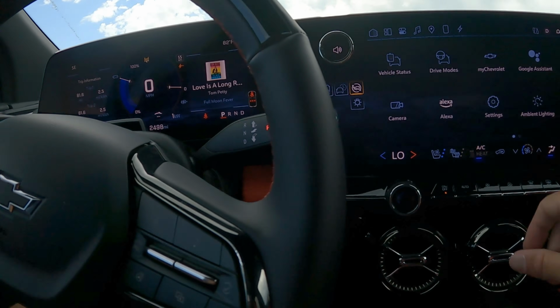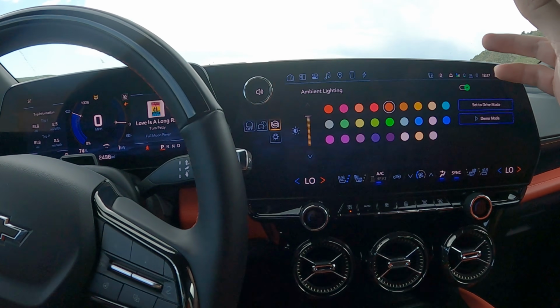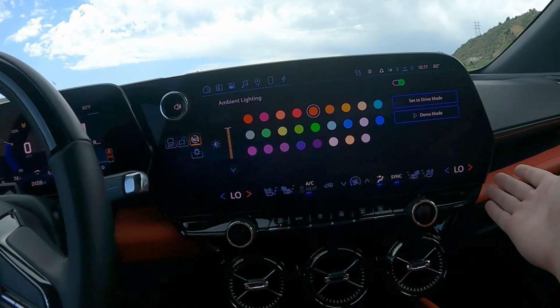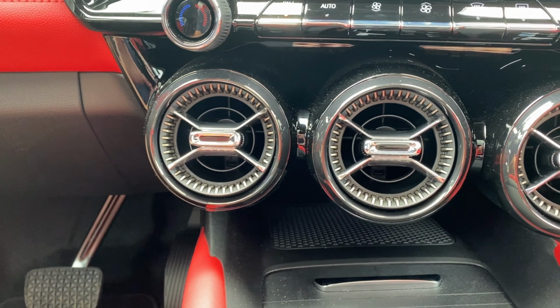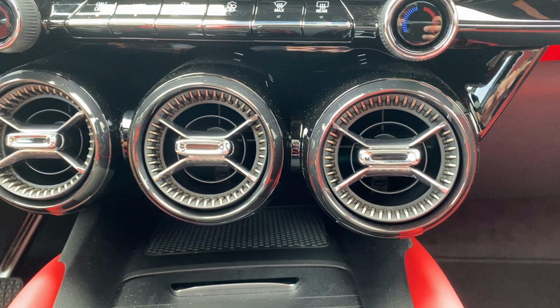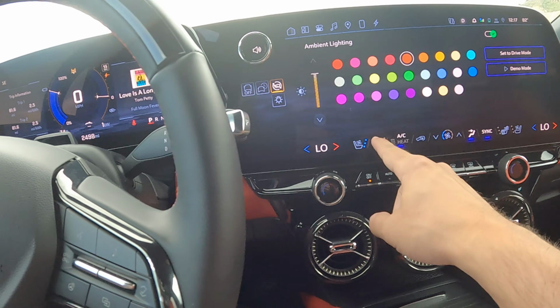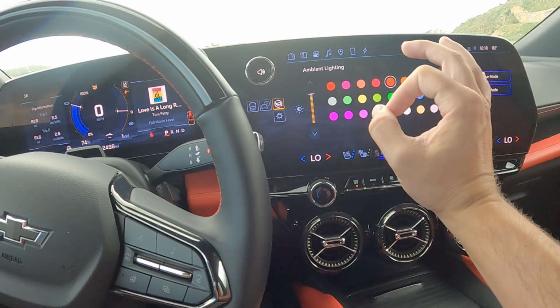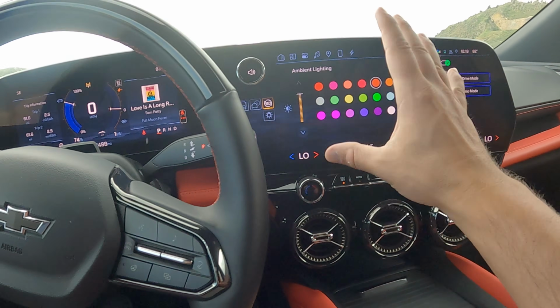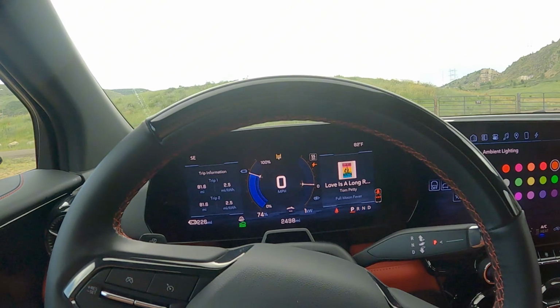You have ambient lighting in here as well. You can choose between a bunch of different colors. So this system, to me, I mean, look at the integration here. I think it's a beautiful looking integration, and also the fact that we have the physical buttons for the most important settings still intact down at the bottom, even though you can change them digitally up here as well. Beautifully done, Chevy. I like this 17.7-inch screen. I don't actually mind that, which is crazy to think about.